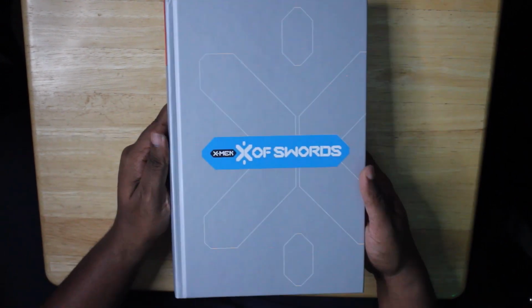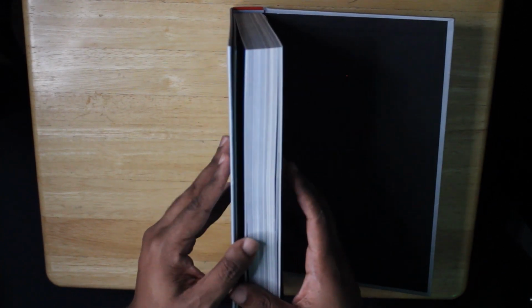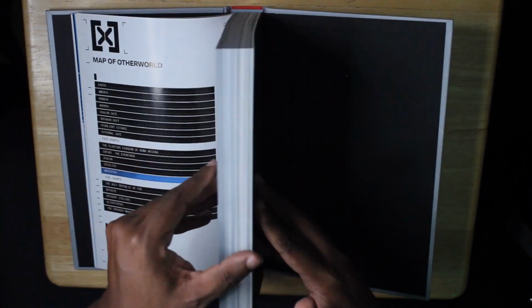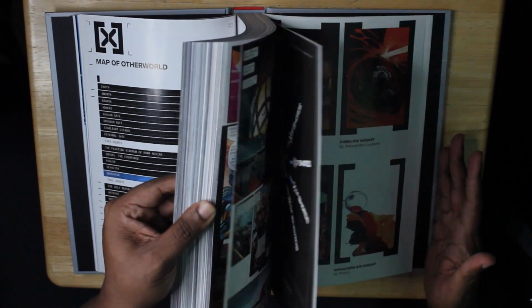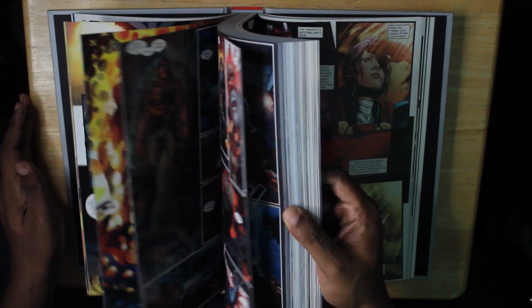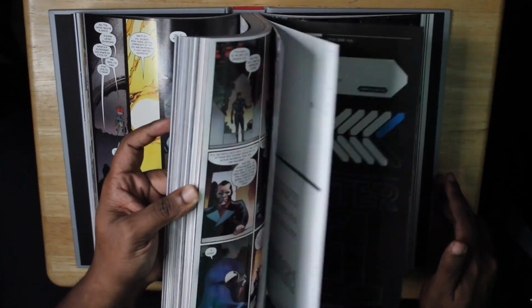Alright, so there we go. Ten of Swords. I love this design. The graphic design is the same dude that did the House of X and all the Dawn of X stuff that we've been seeing so far. Hickman loves his maps and diagrams and stuff, and this dude that designs them does a great job with them. So this does have sewn binding, it looks like.